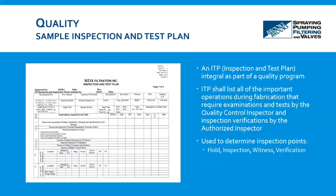Okay, now the quality component may be the last in this presentation, but it is by far the most important as it forms the framework for pressure vessel fabrication. And the QA manager is responsible to ensure all steps identified in the ITP are adhered to. And they would also ensure that they are in compliance with the shop QA manual.